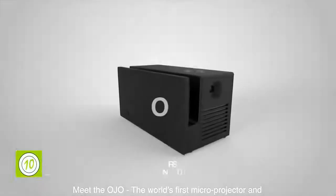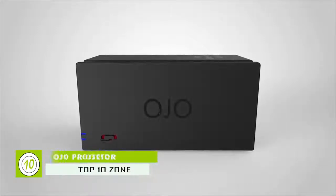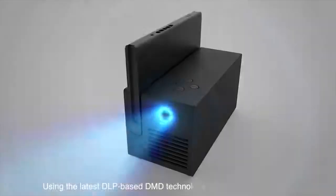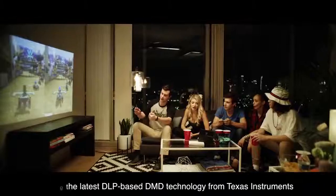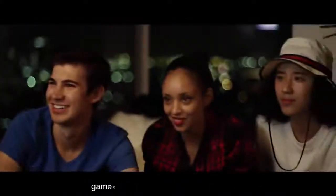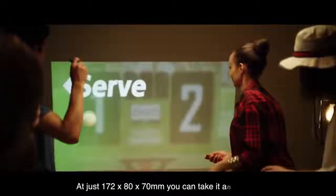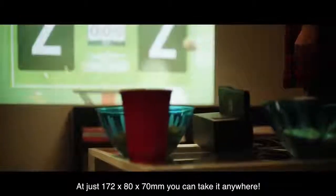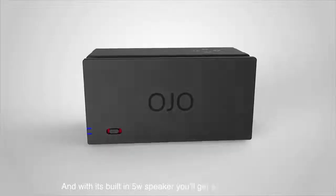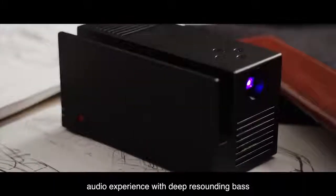Meet the Ojo, the world's first microprojector and ultimate accessory for the Nintendo Switch. With Ojo, you can take your favorite Switch games and enjoy them anywhere on the big screen. Using the latest DLP-based DMD technology from Texas Instruments, Ojo emits a high-quality projection of your favorite games on screen sizes from 30 up to 120 inches. At just 172 by 80 by 70 millimeters, you can take it anywhere. And with its built-in 5-watt speaker, you'll get a rich, high-quality audio experience with deep, resounding bass.